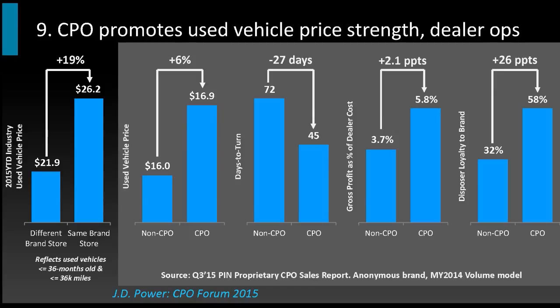So here are some facts on that. Pretty dramatic number here. We're looking at 2015 year-to-date average used transaction prices for vehicles sold at a same brand store versus those sold at a different brand store. And to try and get past any mix effects that might be influencing this, I've limited this to vehicles that are less than 3 years old and less than 36,000 miles. So there's a 19% price premium there. It's pretty substantial. So it's in the interest of the OEM and of the dealer and anybody involved in this space to keep same brand vehicles at same brand stores. We don't want to segregate, but there's some virtues to doing this.